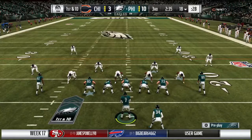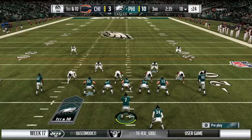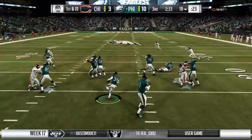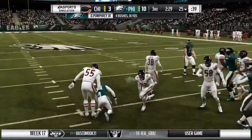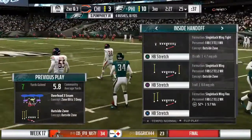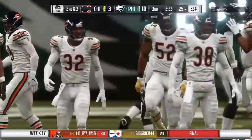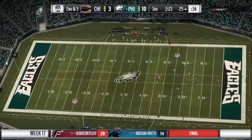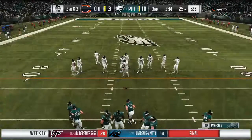Come on, let's go. They'll run it now out of the gun, and he'll find some space up to about the 25. 7 yards on the pickup there, and it'll leave him with a 2nd and 3. That's a strong pickup right there on 1st down. And as this drive goes on, we're seeing an offensive line and running game imposing its will.